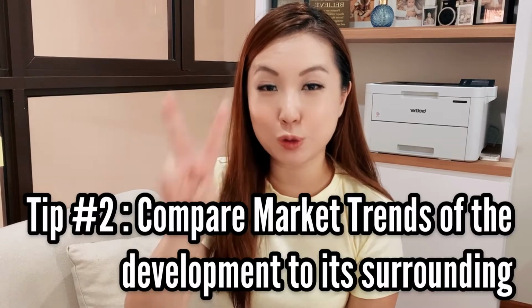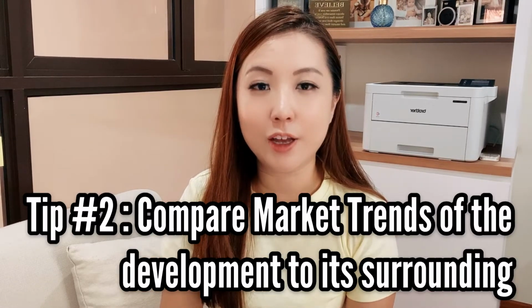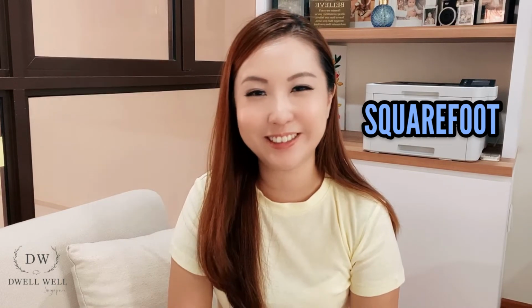your property prices. Tip number 2, compare the market trends of the development to its surrounding. You can use some market tools online to help you to analyze whether there's potential of growth. Examples of some market tools that I will use are from HProp, SRX, and also Square Foot. I will put a link down below so you can take a look as well.